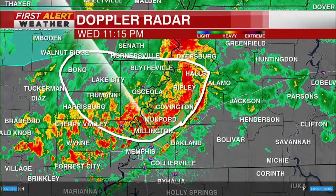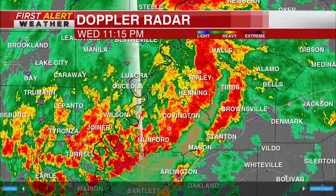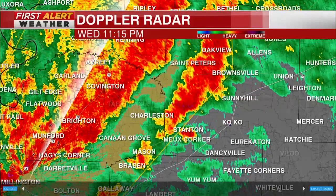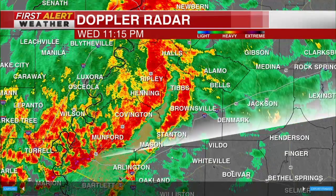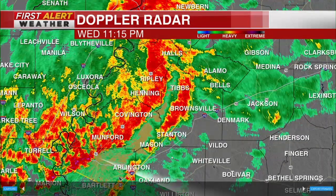But the leading edge of this, Ron, man, it's already made it to, let me turn this off and clear this off here. It's already made it past Covington, and right now it looks like the leading edge is going to move into portions of Haywood County. They've already got storms ahead of that, so you've got one little line of storms that developed ahead of the main line in Haywood right now, and the other area is coming in right behind it. So definitely some gusty wind.